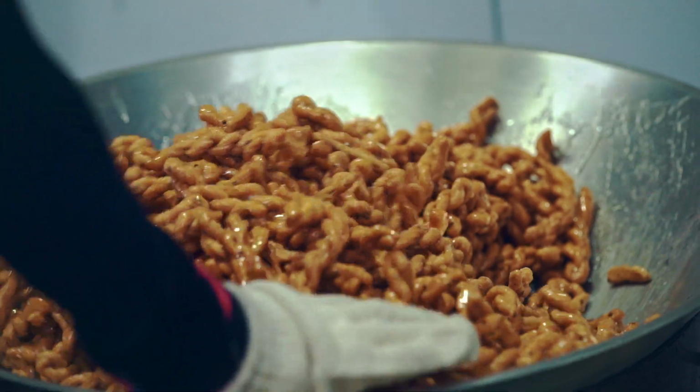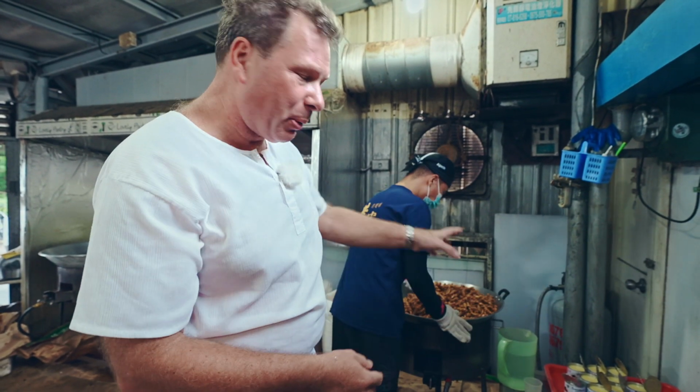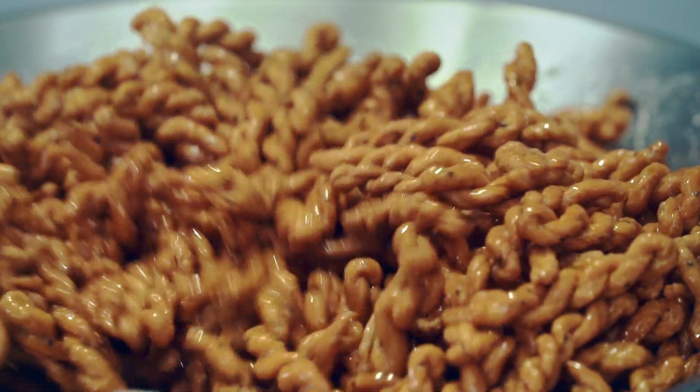This is the last step in the cooking process. It's where the flavoring goes. This is sesame, so they're just putting a sugar coating on it, but any kind of flavor will be added at this stage here after they've been deep fried.